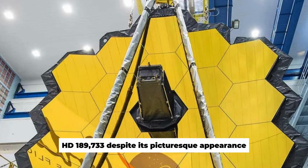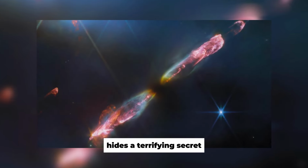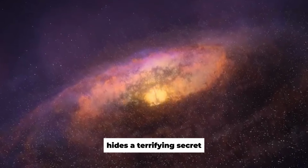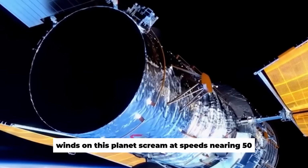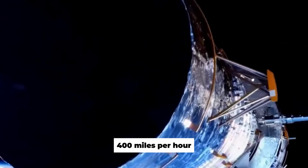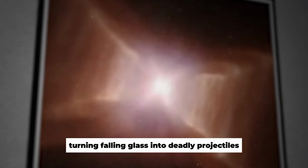HD 189733b, despite its picturesque appearance with swirling blue and white patterns, hides a terrifying secret. These patterns are not benign. They are created by silicate particles in its atmosphere, where it rains glass. Winds on this planet scream at speeds nearing 5,400 miles per hour, turning falling glass into deadly projectiles.